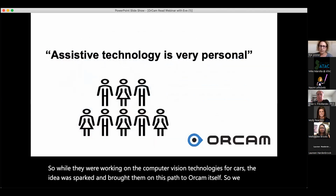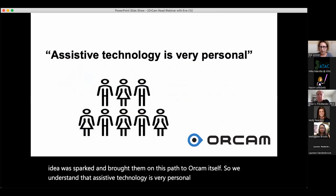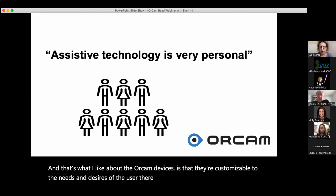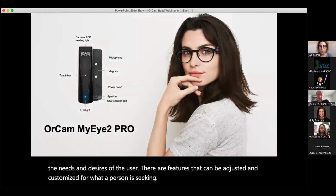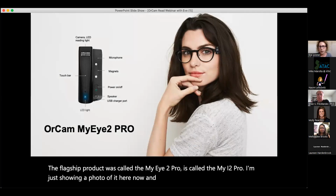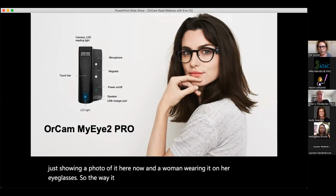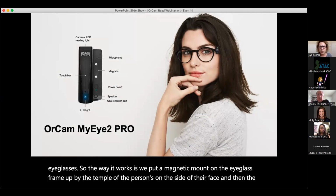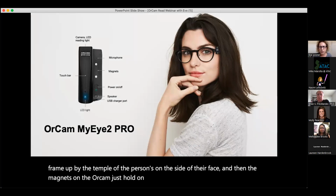So we understand that assistive technology is very personal. It's not one size fits all. And that's what I like about the Orcam devices, is that they're customizable to the needs and desires of the user. There are features that can be adjusted and customized for what a person is seeking. The flagship product is called the MyI2 Pro. I'm just showing a photo of it here now, and a woman wearing it on her eyeglasses. So the way it works is we put a magnetic mount on the eyeglass frame up by the temple, on the side of the person's face, and then the magnets on the Orcam just hold on to that mount, and it rests there.